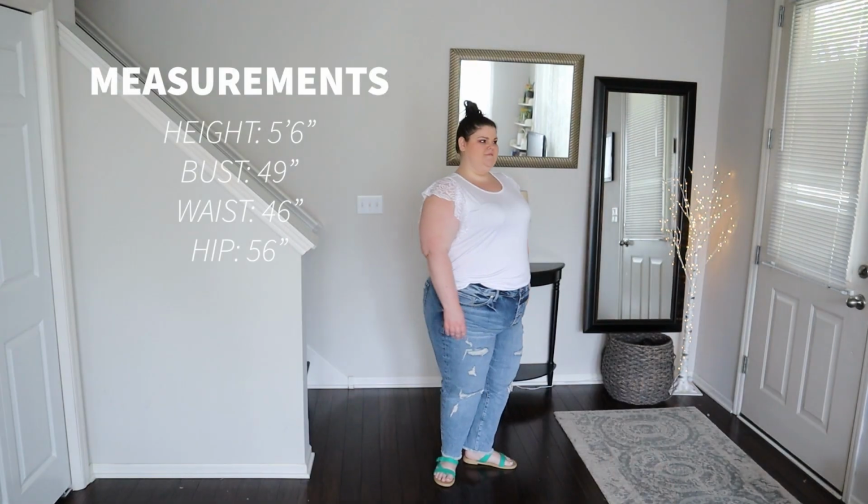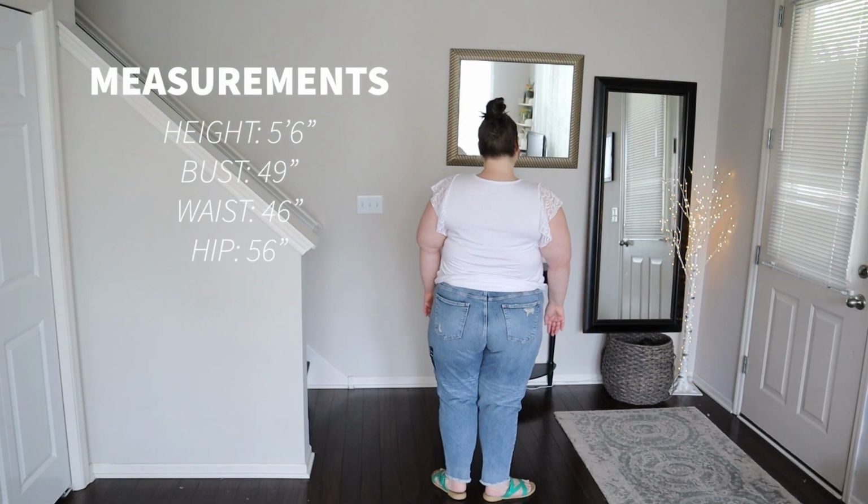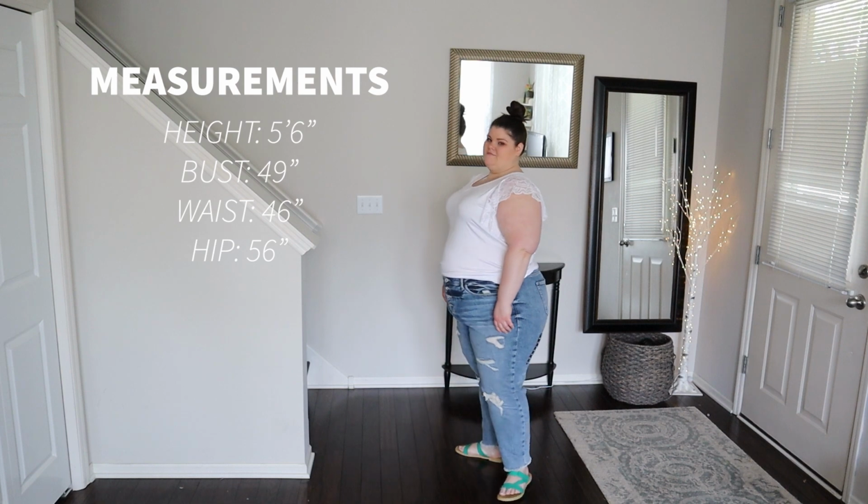And as a reminder, here are my measurements. I'm 5'6", I wear about a size 22, and I'm straight from the front but curvy from the side, so a curvy rectangle. According to their size chart, I should be right around that size 3.